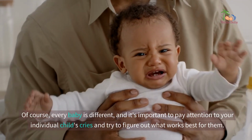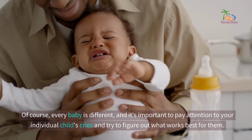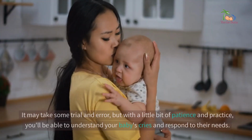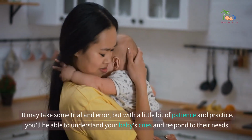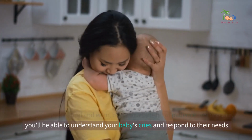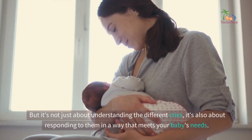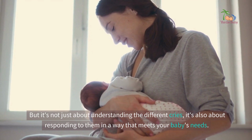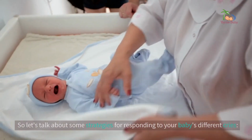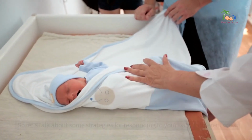Of course, every baby is different, and it's important to pay attention to your individual child's cries and try to figure out what works best for them. It may take some trial and error, but with a little bit of patience and practice, you'll be able to understand your baby's cries and respond to their needs. But it's not just about understanding the different cries, it's also about responding to them in a way that meets your baby's needs. So let's talk about some strategies for responding to your baby's different cries.